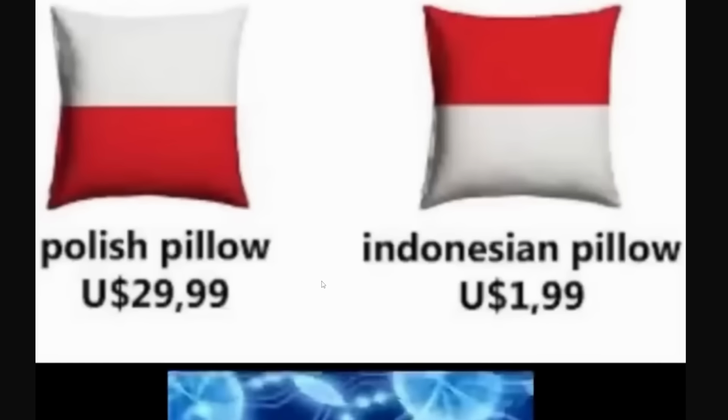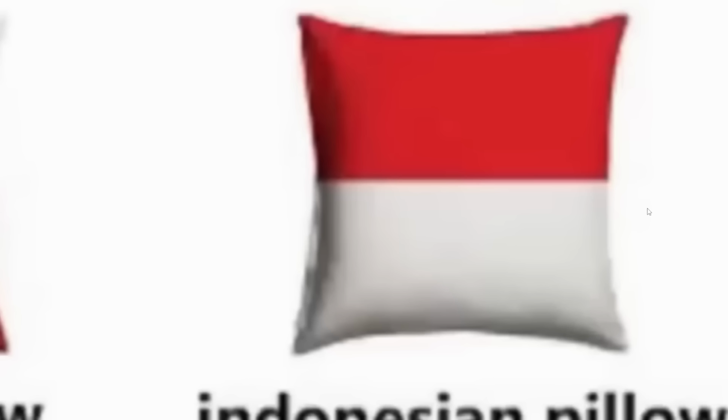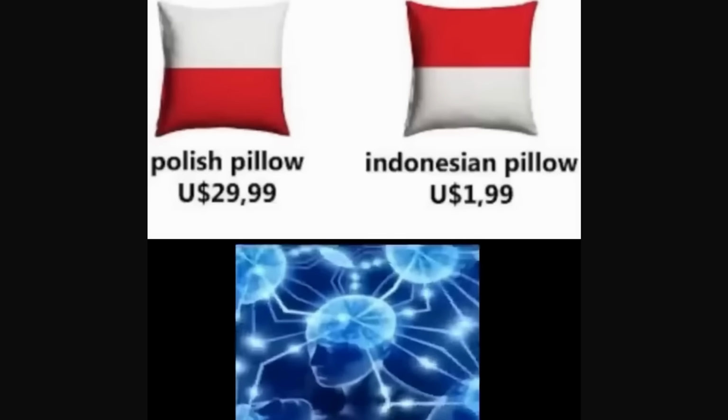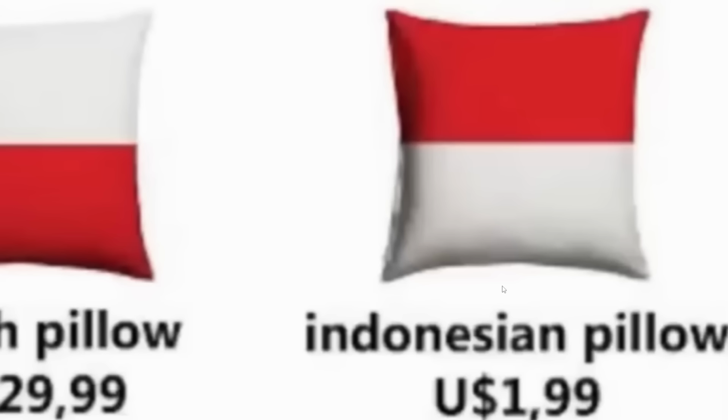These ones need two though, a Polish pillow costing $30 versus the Indonesian one, which is only $2. That is not right. But luckily all my galaxy brain flag enjoyers out there know how to cheat the system. I mean, you're kind of just buying both flags. Just buy the $2 one. Your pillow's unlikely to stay upright in this position too. It's probably gonna go, wait a second. Put that thing horizontal and then throw this icon in the top left-hand corner.